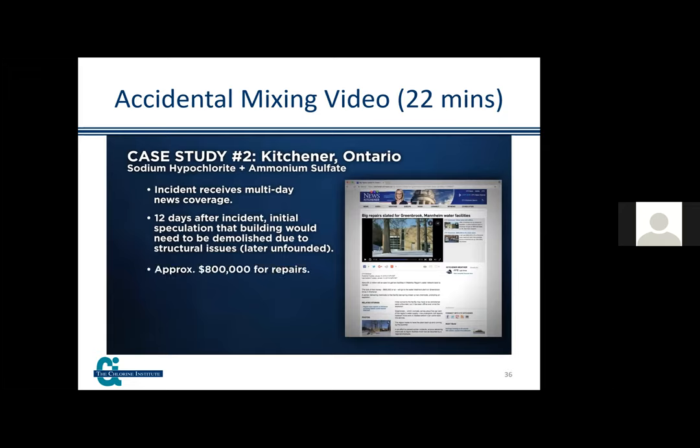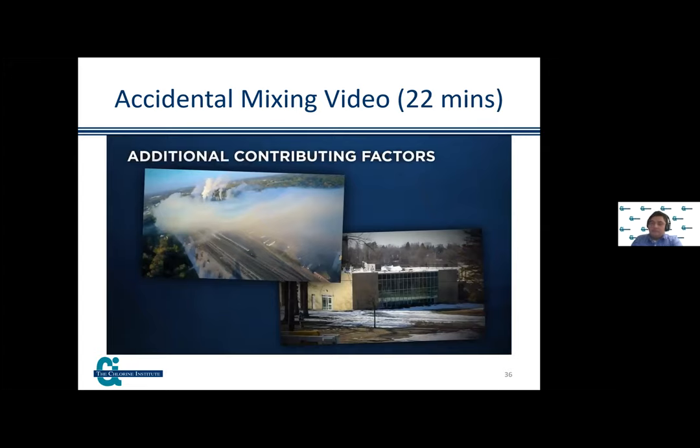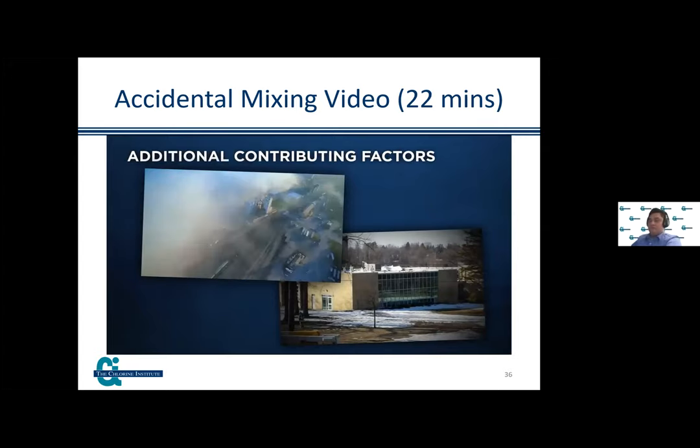Later, an estimated $800,000 would go to the water treatment plant for repairs. An investigation determined that the cause of the explosion was human error. A contractor accidentally pumped a chemical into the wrong tank, causing a reaction. The corrective actions that were taken included installing locked cabinets with correct signage and closing the delivery connections. Accidental mixing incidents often have similar contributing factors, including the two case studies we just reviewed.